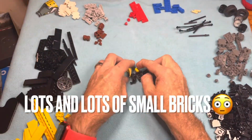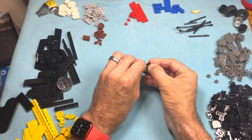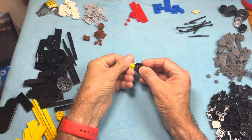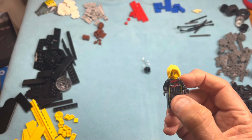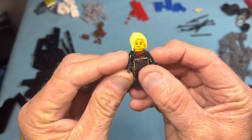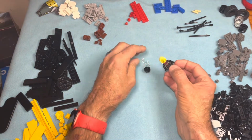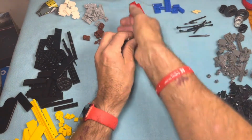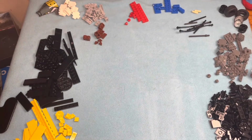Let's get started. So we'll start with the minifigure first, I guess, and the minifigure's pretty cool because it's a chick. So that's pretty cool. It's pretty awesome. Yeah, it's nice. We'll leave her here for now. We'll put her up there. So let's get going with this.